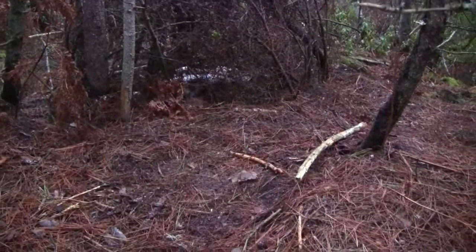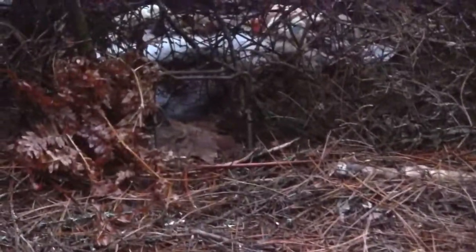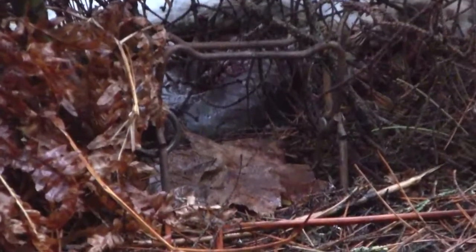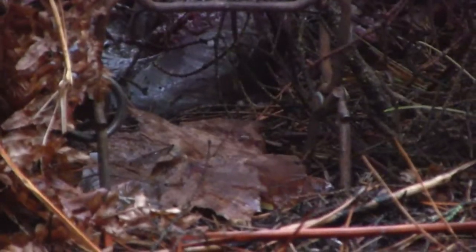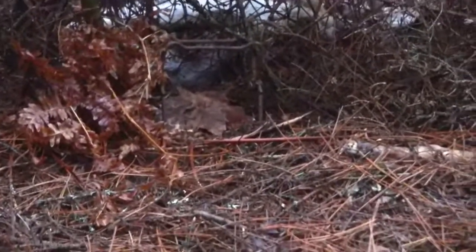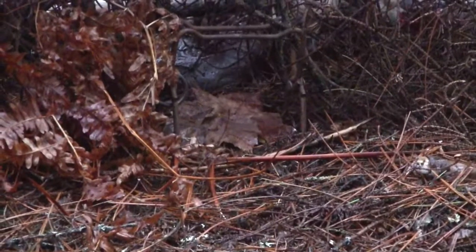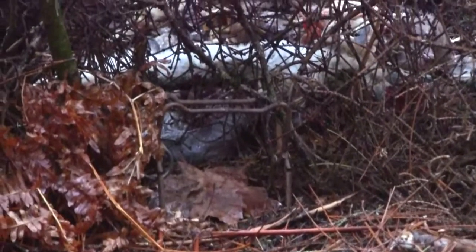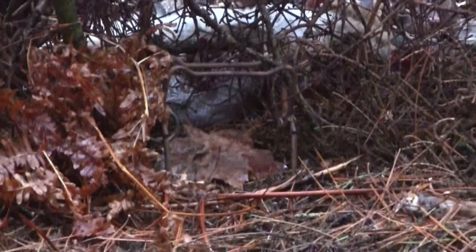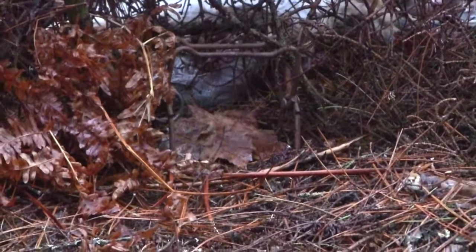So there it is, that's the completed set. You can see the conibear with no normal trigger. It has my modified trigger on there. Because it's modified, I was able to cover it up with leaves. Really conceals the trap well. And you can see the bait just hiding in behind there. A weasel should come right through there, step on that, and hopefully I'll have one there in a couple days.